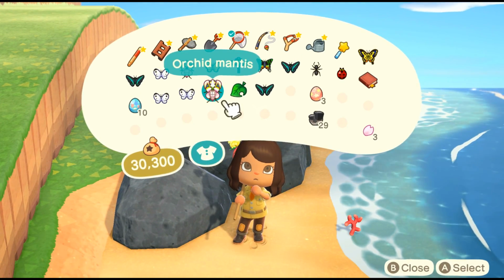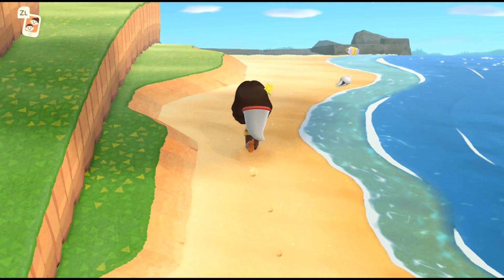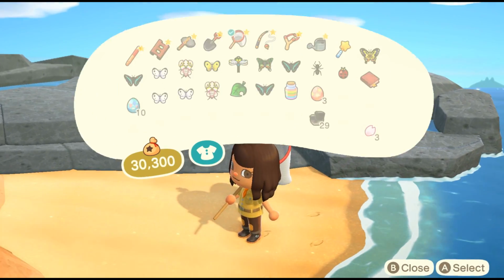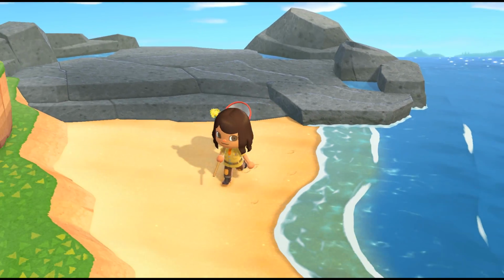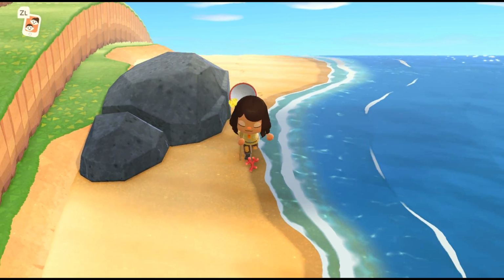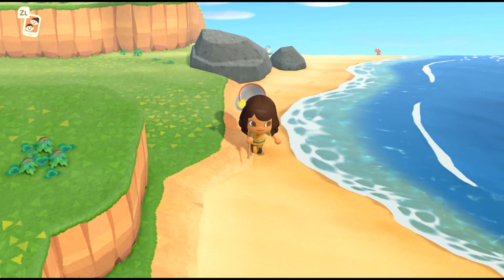All right, this is very exciting. So I think what we'll do is we'll catch a whole bunch of bugs, try to get the orchid mantis commissioned. Oh, here is the Bunny Day DIY. Let's go ahead and see what's in this bottle. And it's a mystery. Oh, the festive balloons, which we do have. We actually have all of the Bunny Day recipes now, which I am very proud about. We managed to stack those up pretty quickly.